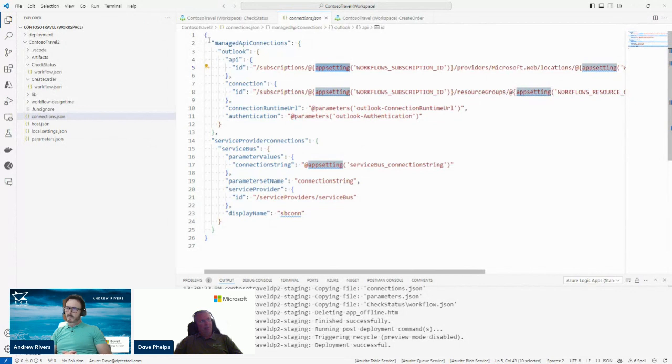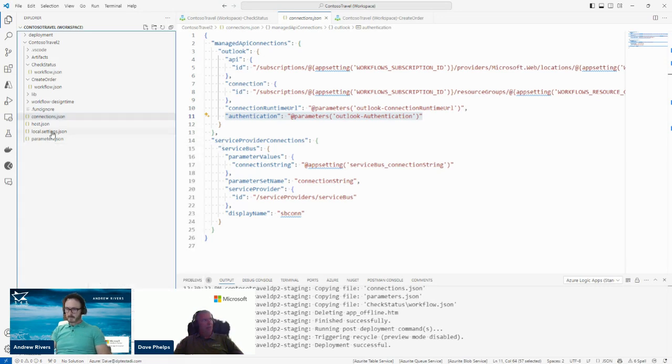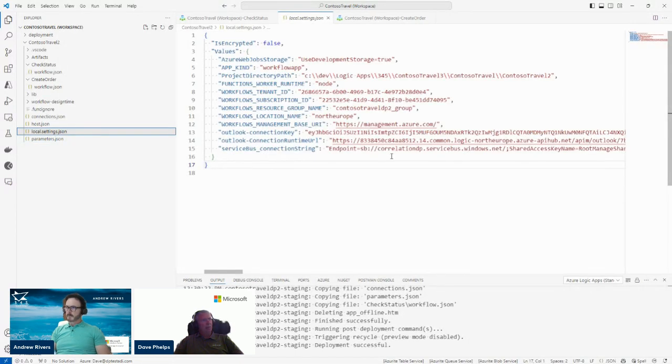And I think the really key one here are the managed connectors, because this authentication here, if you use connectors from Azure, which is this setting, you can say use connectors from Azure, and then from your Visual Studio Code, you can then go and use the Outlook connector, like I've done here. But what it does locally is it uses a value, which is a kind of connection key, and this is so you can access it through Visual Studio Code.